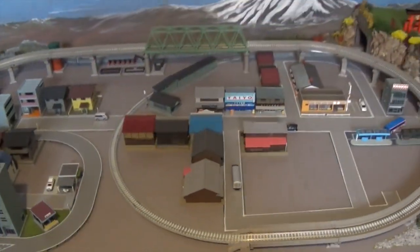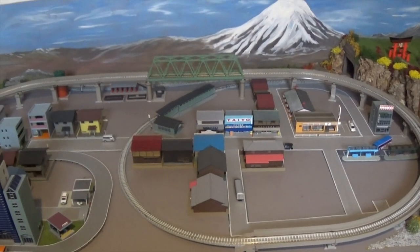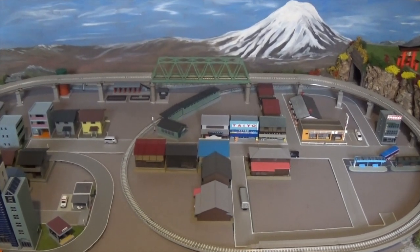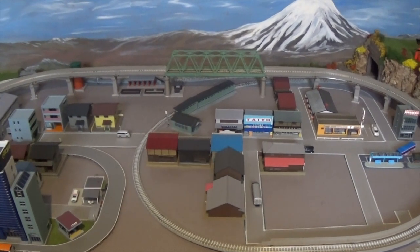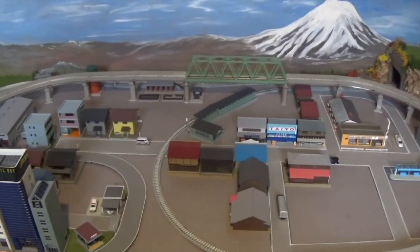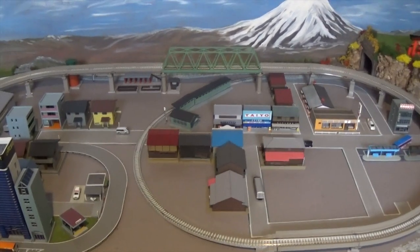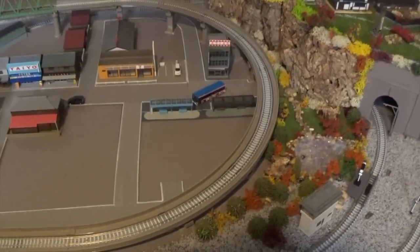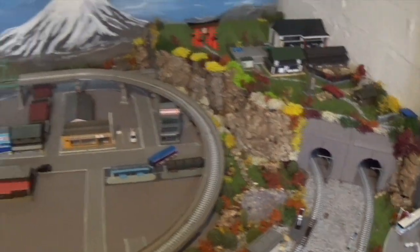And then the next main thing is trying to decide exactly where it's going to be set. Some of my different rolling stock is from different regions, or you can make up a region for that. But obviously certain things will be more typical to certain areas. So we're going to have to decide.